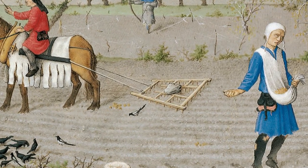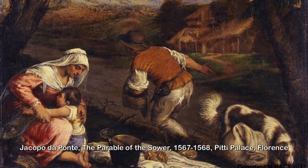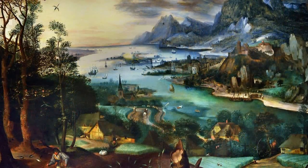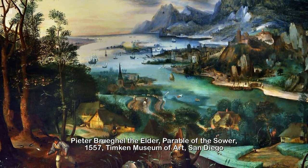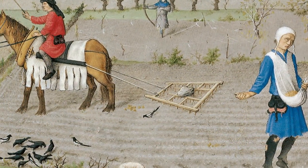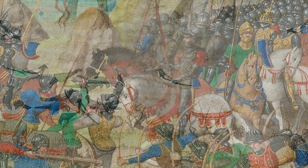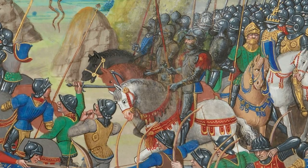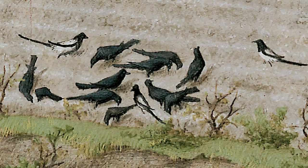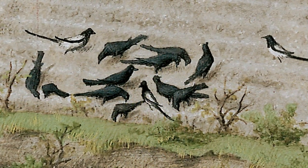In the figure scattering the seeds, there is an obvious reference to the parable of the sower and the seeds that fell by the wayside and were eaten by the birds. There are magpies and crows on the ground pecking at the freshly sown seed, a metaphor for the king's enemies, who would like to seize the riches of France. Regarding the number of magpies and crows and their symbolic value, a nursery rhyme was known at the time.